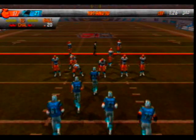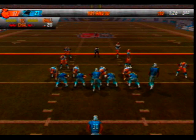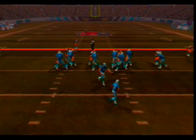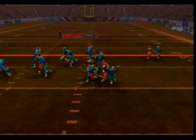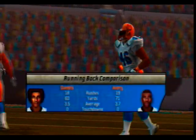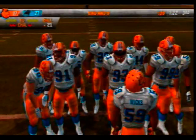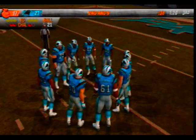First and ten. Ball on the 20-yard line. Only one man back. He'll give it to the halfback. Sack comes up to make the play at the 21-yard line. He was looking for a place to run, but all those places were filled up with guys waiting to tackle him.